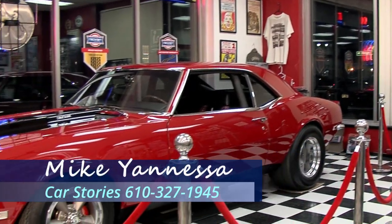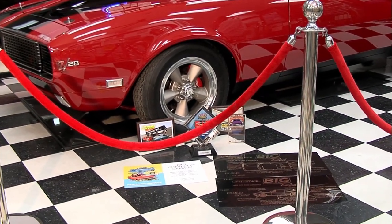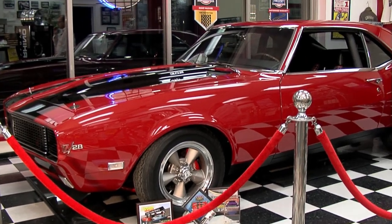You're looking at Big Red now in the showroom. It's been here all winter. It's done. It's got exhaust, street legal, and those are just some of the awards that it won last year in the shows I put it in. And really a blast to drive, really smooth, no issues.